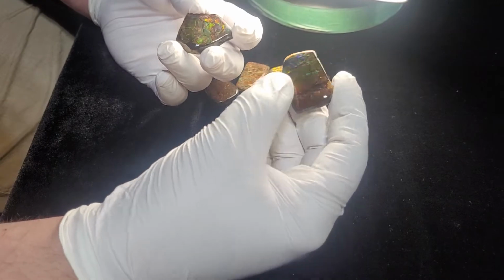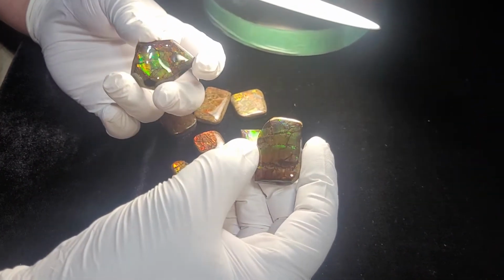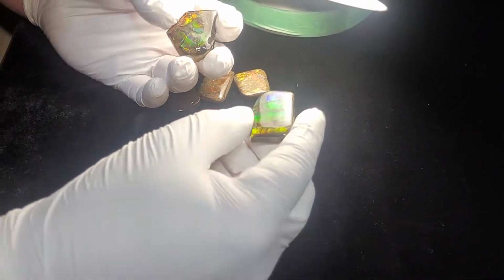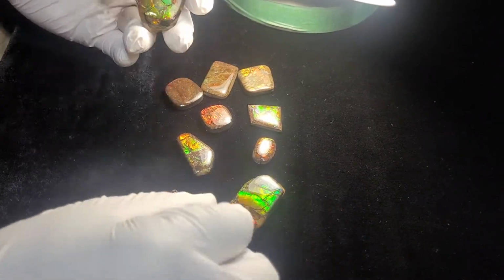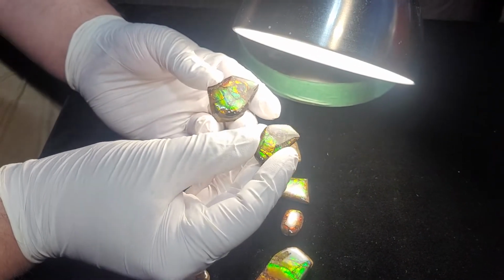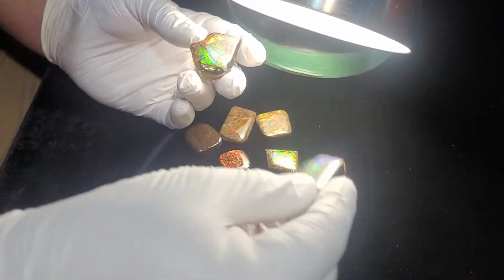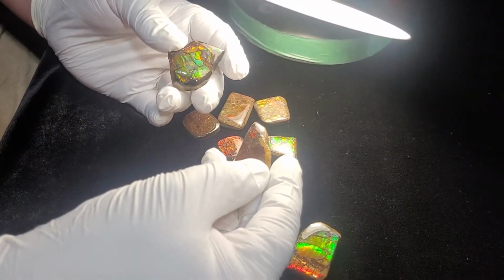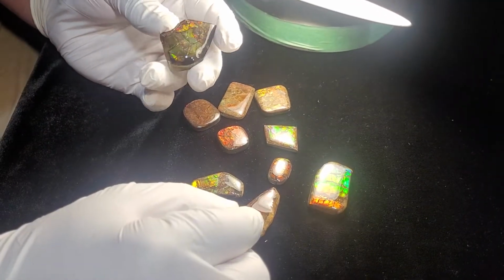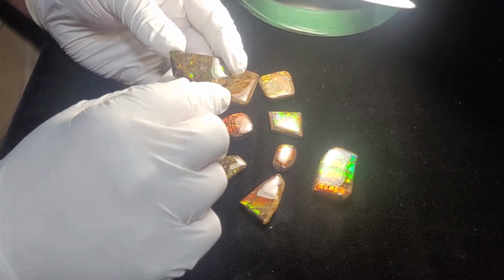Today's not so much of a lesson, but more of an opportunity to do with the Ammolite Factory Mine. Right here, I've got some gemstones that were made from the mine itself. You can see all the colors of the spectrum, from purple and blues to reds and oranges. Really amazing stuff. And of course, we filmed the entire process at Alberta Fossil Family on our YouTube channel, so you can see the entire process of mining.